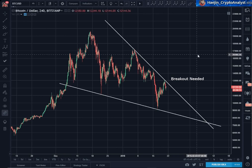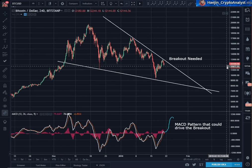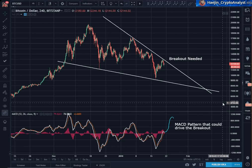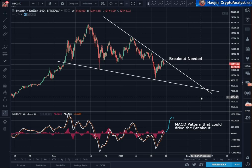If we look at the MACD in a 4-hour chart, I've already drawn this early in the morning. If we do get a breakout, we need the MACD to curve back around and rise. And this rise in the MACD pattern will allow a breakout. Maybe much to many's dismay, this is not what I want. I don't want this breakout. Not right now.